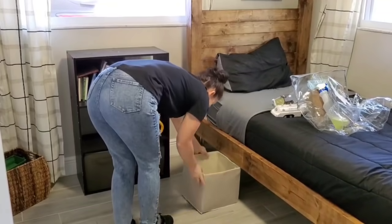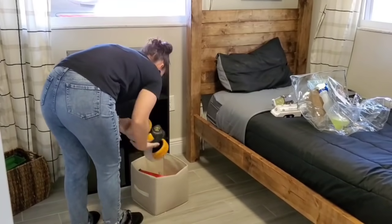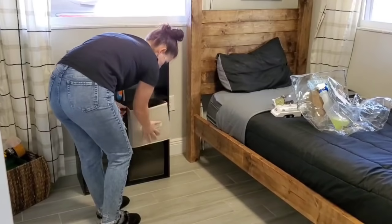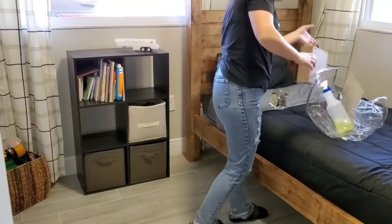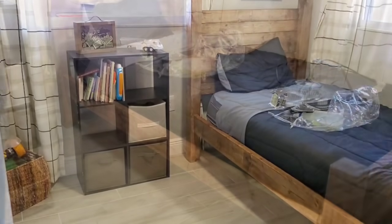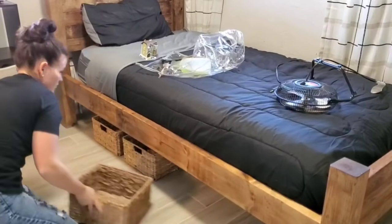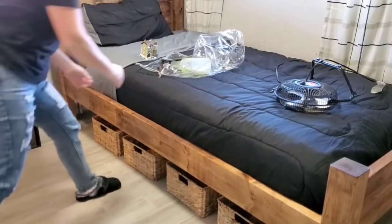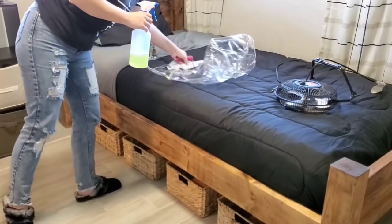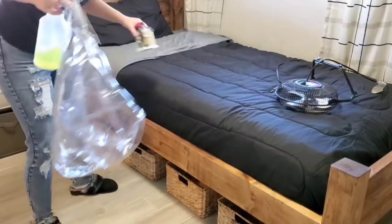And at this point, I was trying to figure out which baskets I had that would fit under his bed. So we did make his bed a little higher up off the ground so I could order baskets. These bins were a little too tall, so I ended up finding some that I had on hand. These came out of an old shelf that I got from a yard sale, and they actually matched the bed and looked perfect under there. So they will serve for extra storage for his toys, basically as a toy box. So I just put those under there.